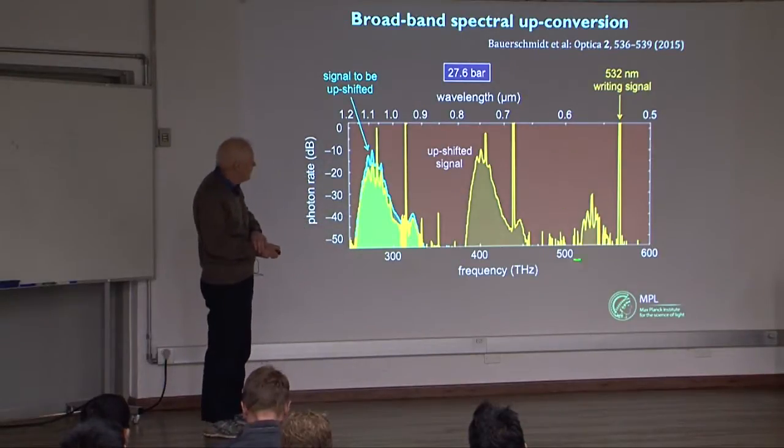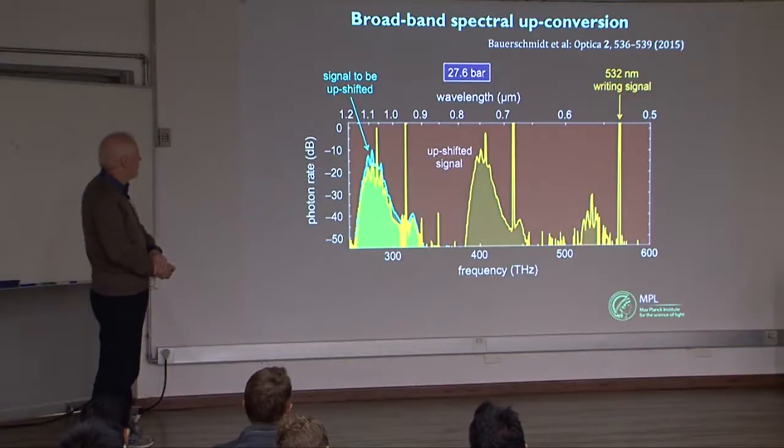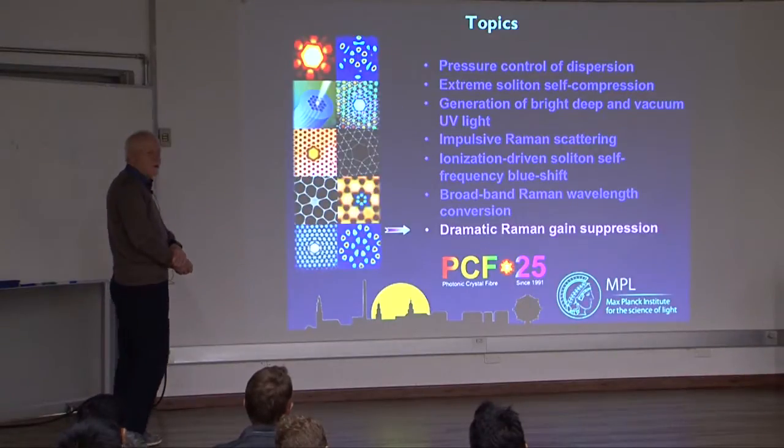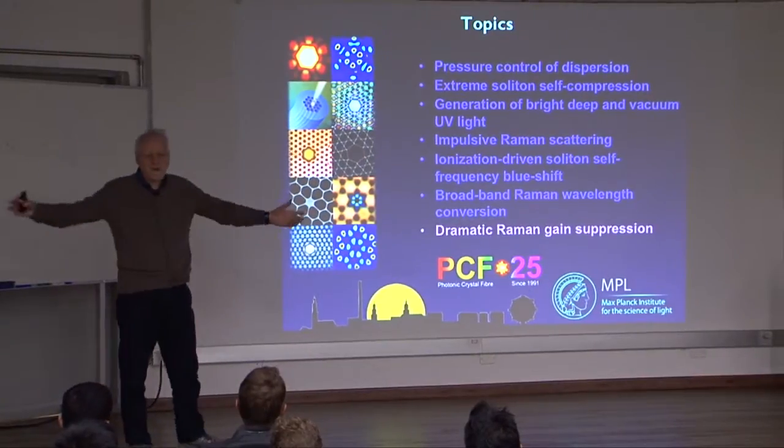There's also evidence of a much, much weaker signal, minus 40 dB here, which is the second anti-Stokes band. What was the gas? Hydrogen. Yeah, because it has the biggest frequency shift.